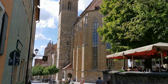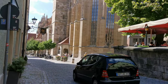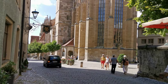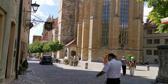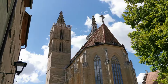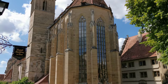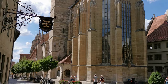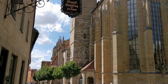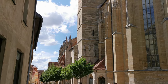And I don't know if we can go in it. There's people having their meal. We just had a lovely meal. That's not a bad building, is it? Look at that. Beautiful tower. I can't see any flying buttresses. Yes, I can at the side there now. I can see the flying buttresses supporting the main body of the church.